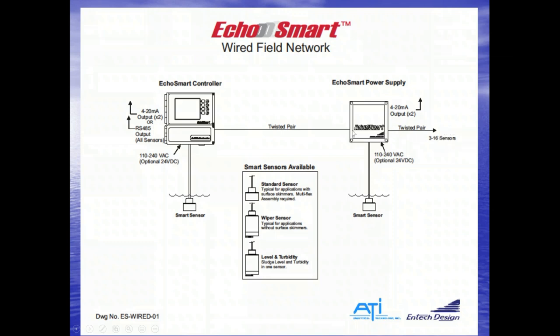You can pick up 4 to 20s at your sensor location. You've got Modbus coming out of the control unit, speaking Modbus for all the sensors in the network. And then we now have a converter that takes that Modbus and converts it to 4 to 20, so you can get all your 4 to 20s at the control unit.